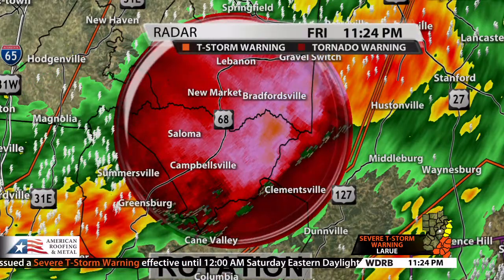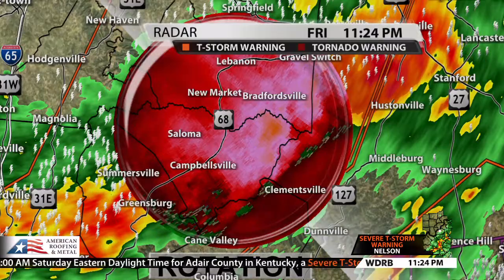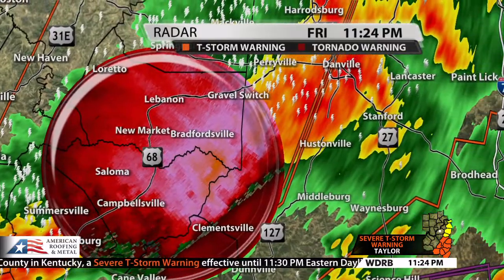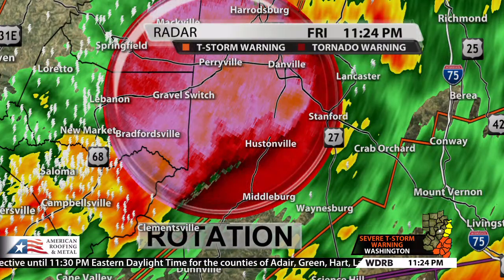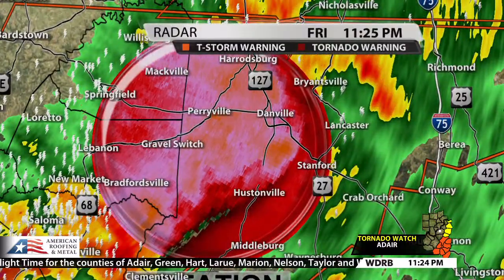Very, very strong winds have passed through the Campbellsville area. They're right now just south of Bradfordsville. These are going to be 60 to 70 mile-an-hour winds. If you're in this area, be aware. This is potentially destructive winds. Radar updates just came in, breaching the county line. It's getting very, very close. Storms right now are near the Perryville area and will continue their movement off towards the east.